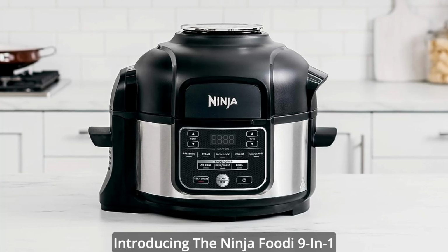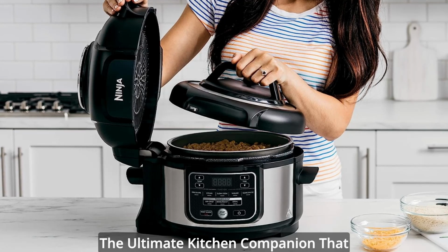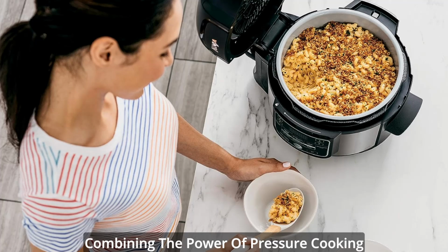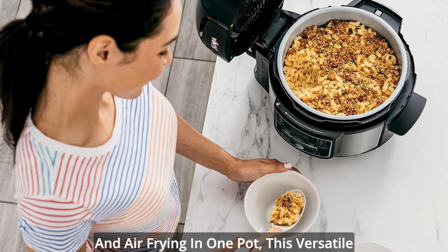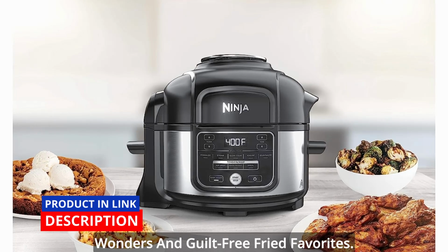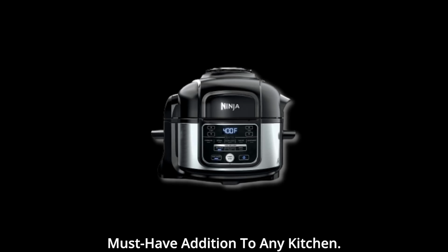Introducing the Ninja Foodi 9-in-1 5QT Pressure Cooker Plus Air Fryer, the ultimate kitchen companion that takes meal preparation to new heights. Combining the power of pressure cooking and air frying in one pot, this versatile appliance is a game changer for one-pot wonders and guilt-free fried favorites. Let's dive into the features that make the Ninja Foodi a must-have addition to any kitchen.